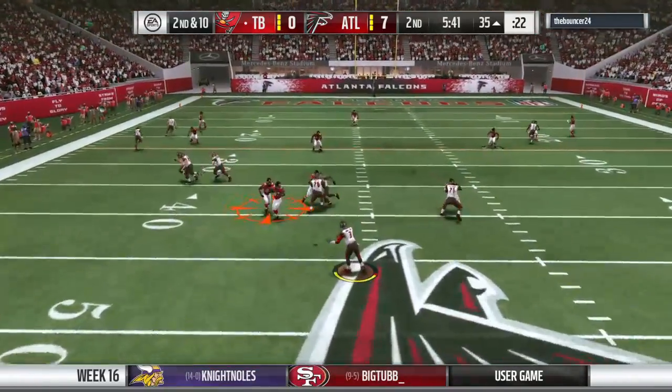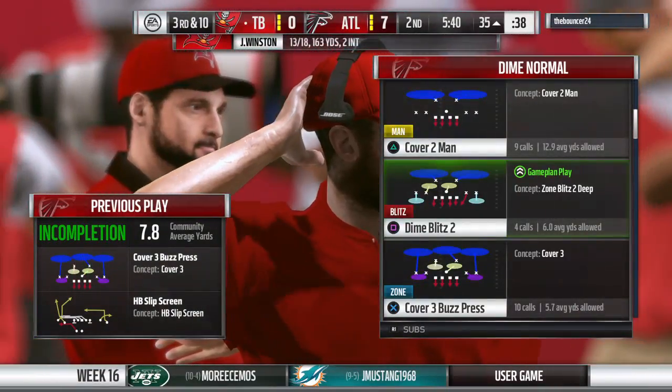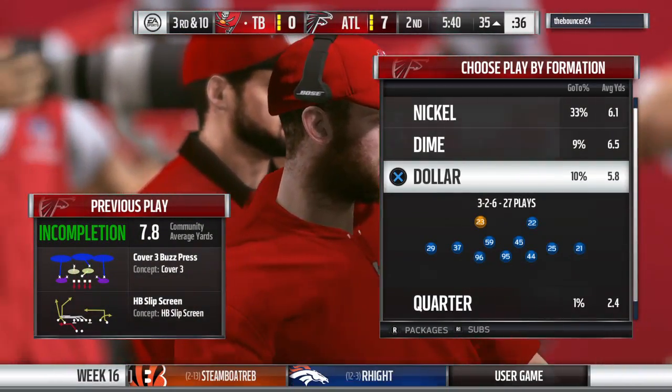Throwing again, Winston on second and 10. And unsuccessful there, trying to dump it underneath. That'll bring up third down.